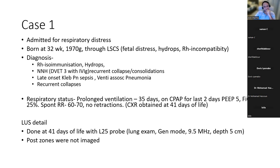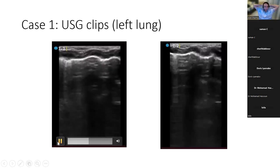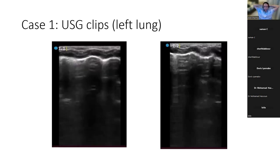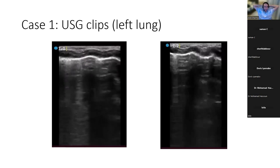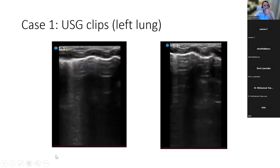So I think we kind of get the tenor that this is a baby who's been ventilated for a long time. And you're doing a lung ultrasound at 41 days? Yes. I'm using the Sonosite machine with the gen mode and the 9.5 frequency and depth of 5 centimeters. This is the L1. And you see the pleura sharp and sliding, well defined. There are A lines towards the lower side, and on the upper side there are some B lines. There are some comet tails as well. Very nice.